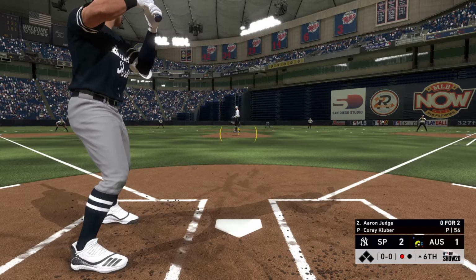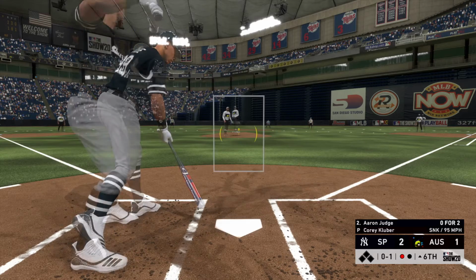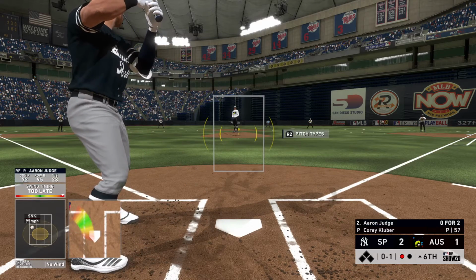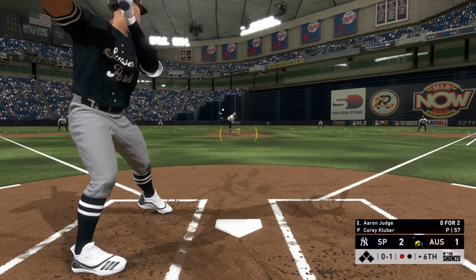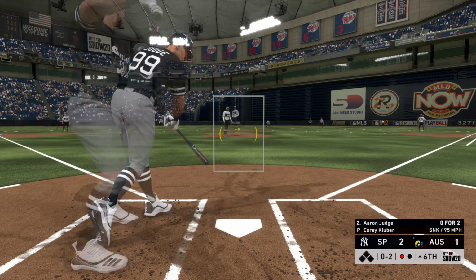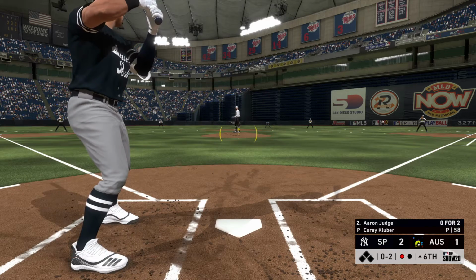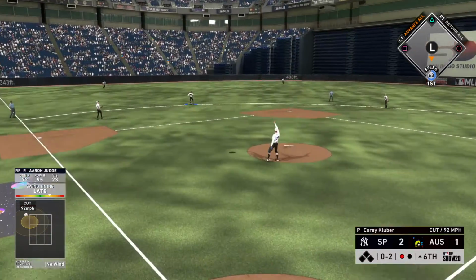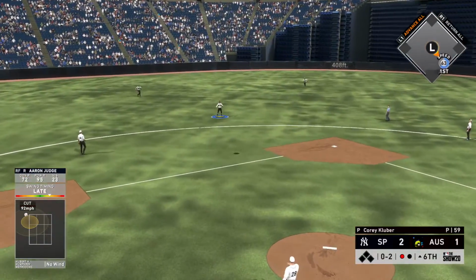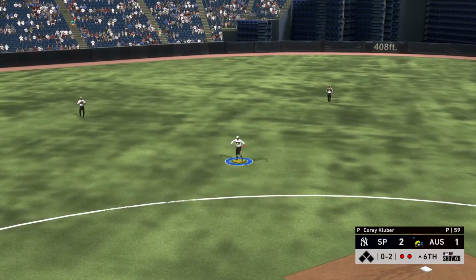Into the box, Aaron Judge. As Kluber's able to get ahead of him here with strike one. No hits to this point. Late that time for a strike. This hitter right now looks overmatched with a fastball. I think you go right back to it. Popped him up. Over to his left. And that's the second out of the inning.